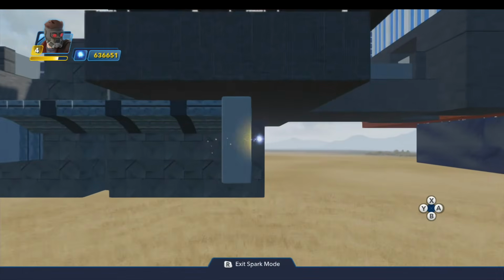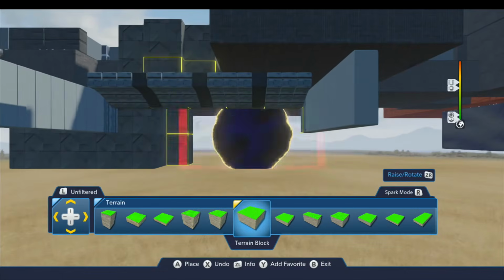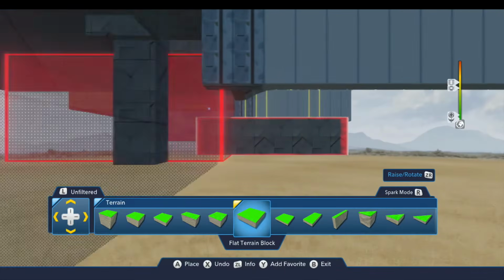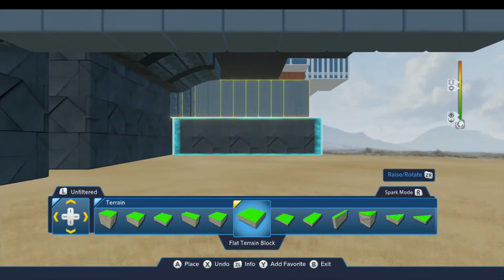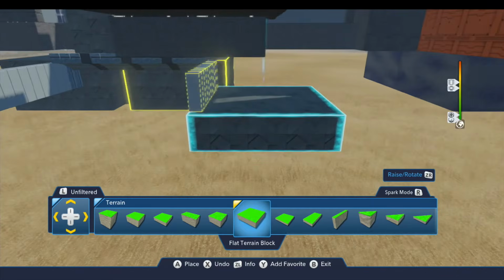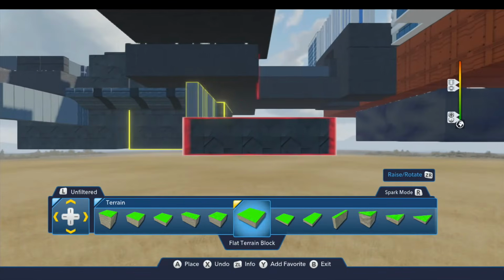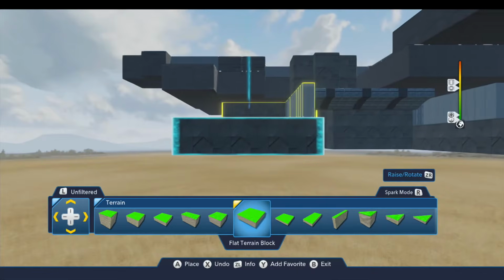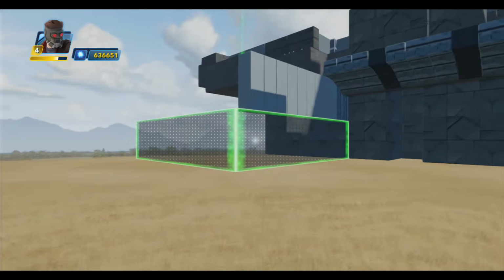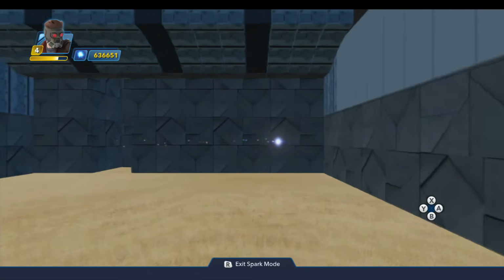Okay. And then let's come back to the terrain and pick this piece up, put it down without moving it. Scroll over and pick up this flat terrain block, and I want to bring this out and drop this right down here, lined up with the edge of those blocks and right up against that terrain block like you see there. Do that on that side. Do that on that side. Okay, so that we have a flat surface here on either side.